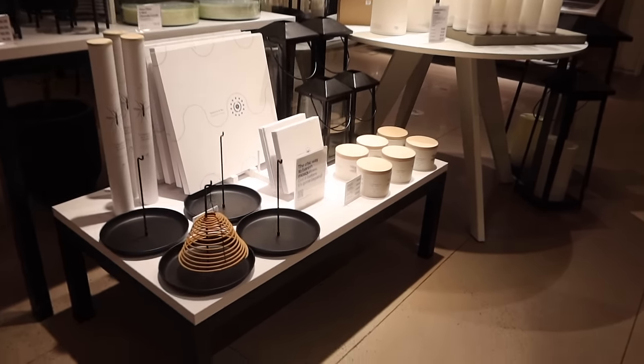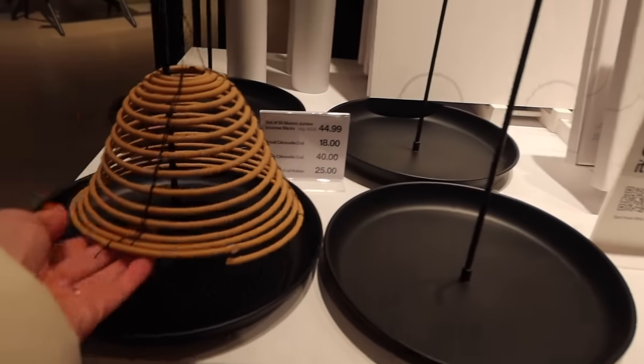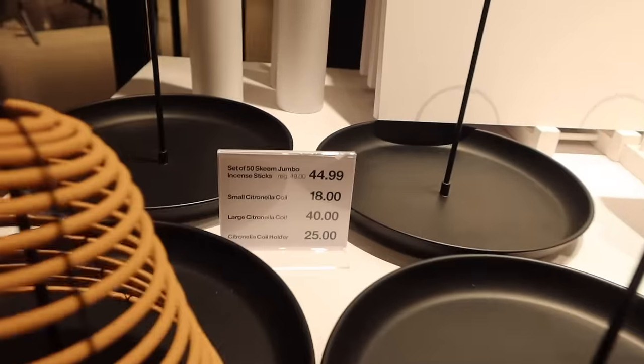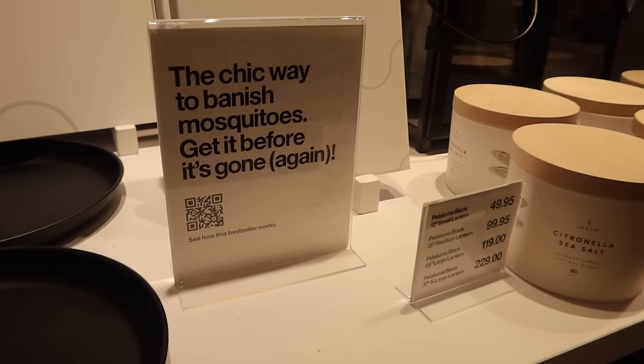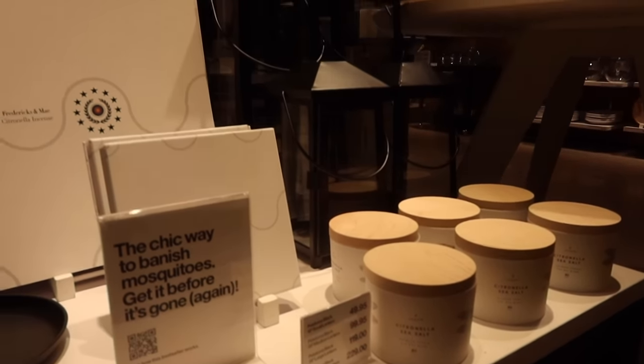So this was really neat and something I haven't seen before. This is a way to keep away mosquitoes. It's like a honeycomb citronella, and it's a chic way to keep your outdoor space bug free. You light one end of it and then it burns. And I just thought it was really fun and unique looking.